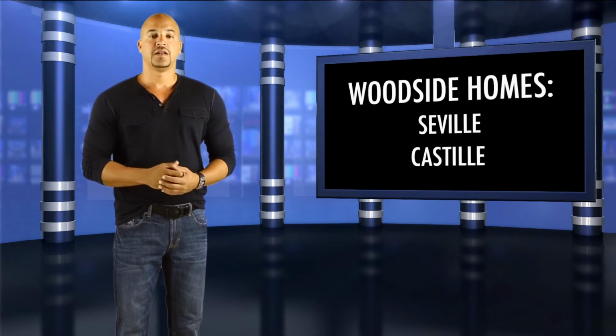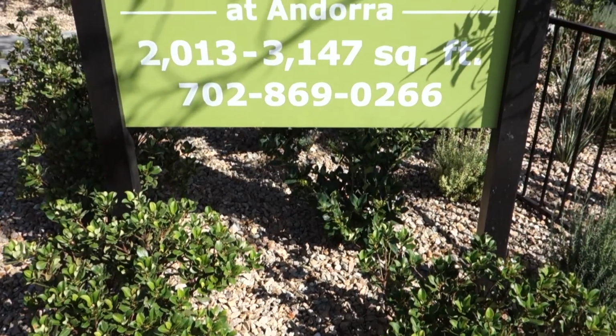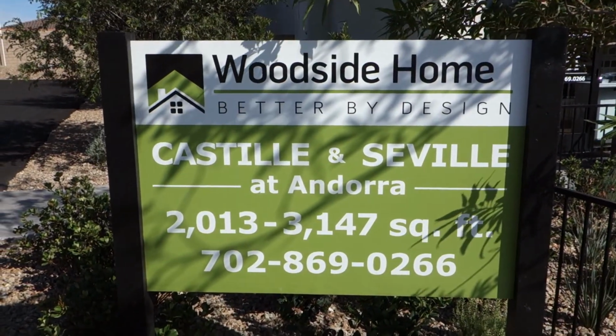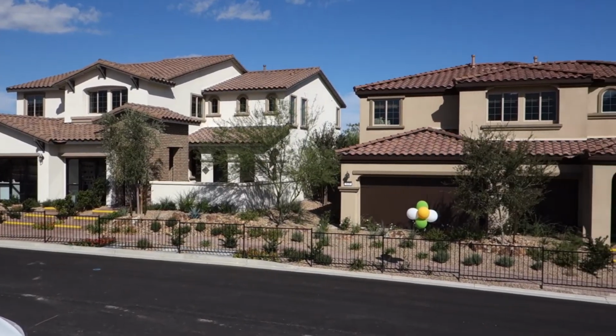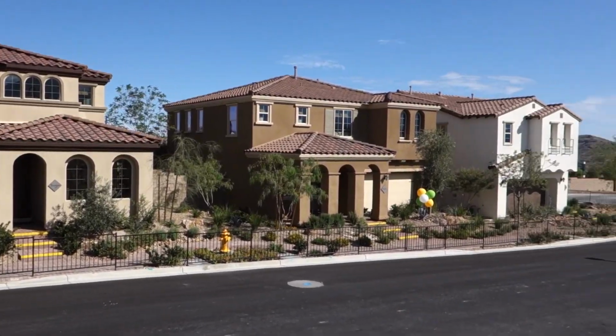Next is Woodside, with their 2 sister communities of Seville and Castile. Both communities are roughly half sold, with lot premiums up to $22,000 for the primo lots.